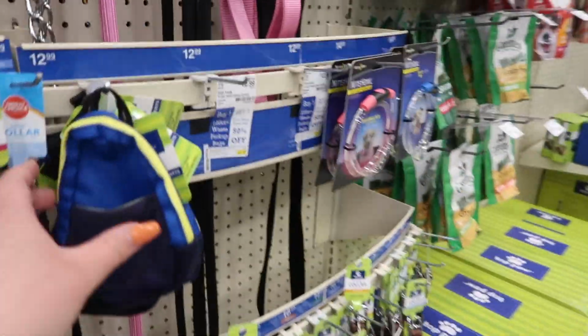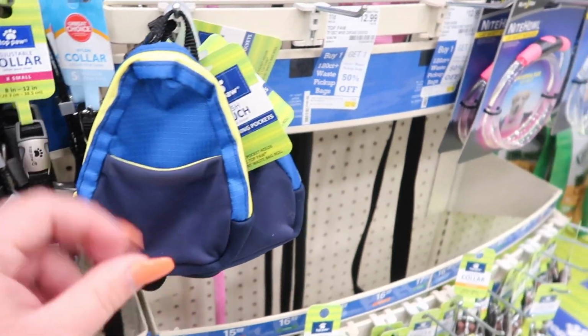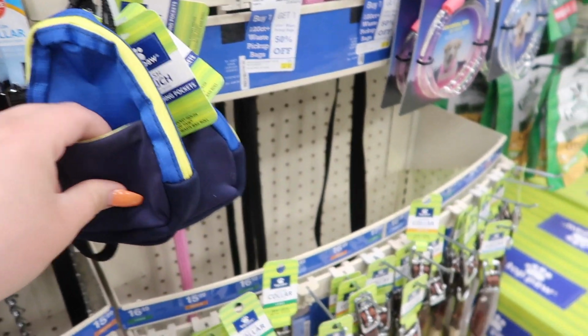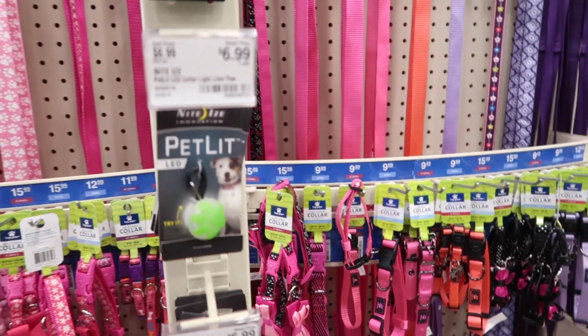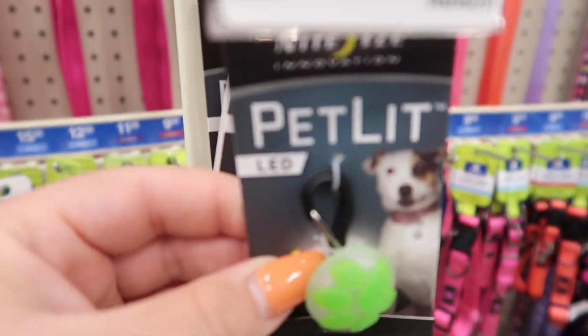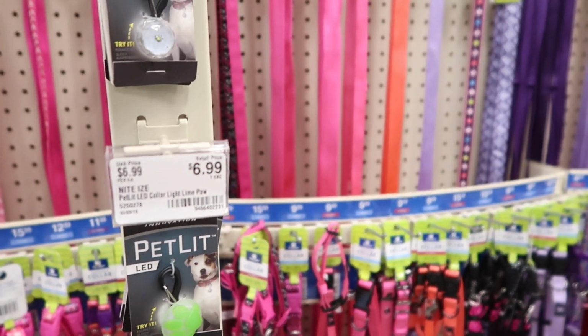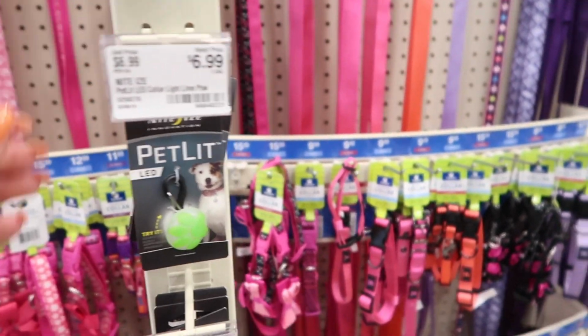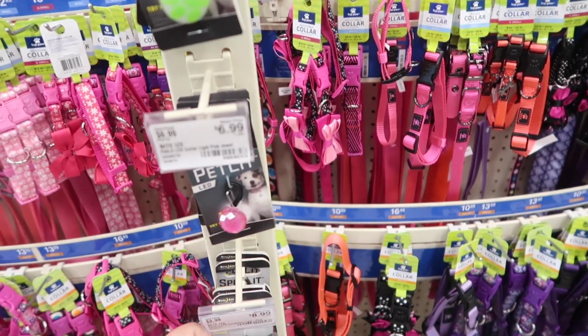Is this a, what is this, a bag? Oh, it's a little pouch. That's so cute. Guys, I found these little charms by the collars that I didn't even see. And look at the name. It's a Petlet. How cute. I think it's like when you're walking your dog in the dark, you just turn this on, it's like a light. So then if a driver is driving by, they can see it. Just dropped it.